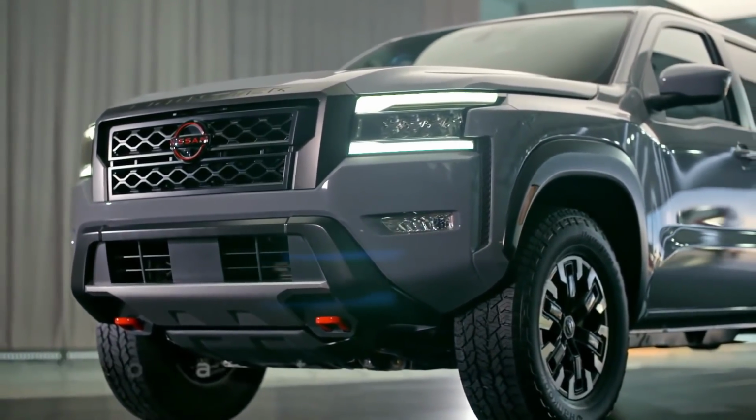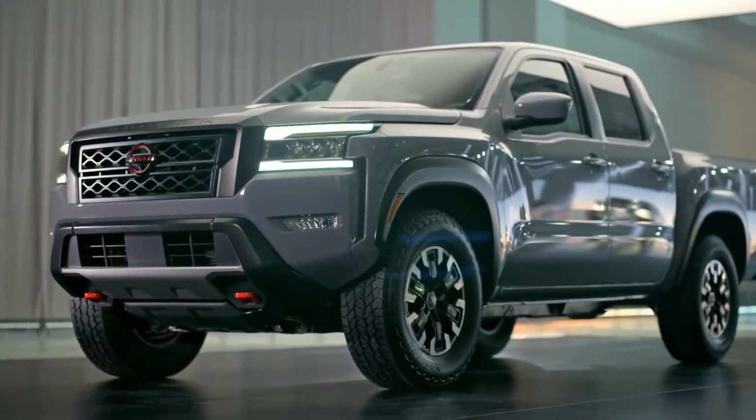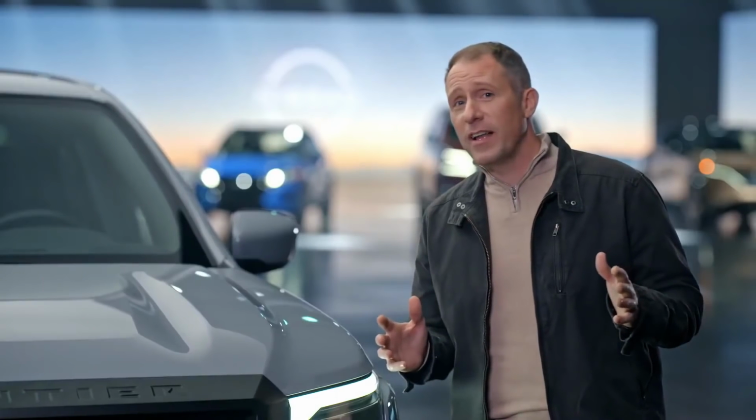The 2022 Frontier sets the new standard for the midsize truck segment, making life easier, more fun, and more versatile for any adventure.